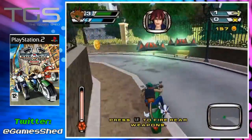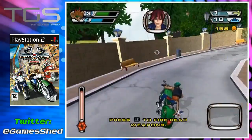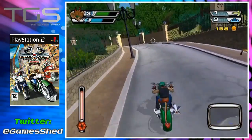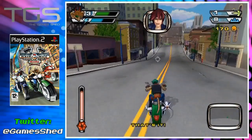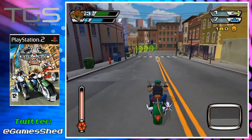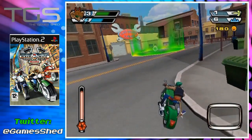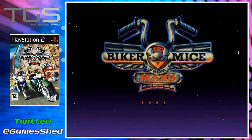Oh sorry, the special ability is something else. It's when you have filled your adrenaline, press a special ability and you will change somehow. But your bike's mega ability is called a mega bike, and you press triangle, and that's also when your adrenaline is filled, you can transform your bike. So that is the end of that mission, quite simple.